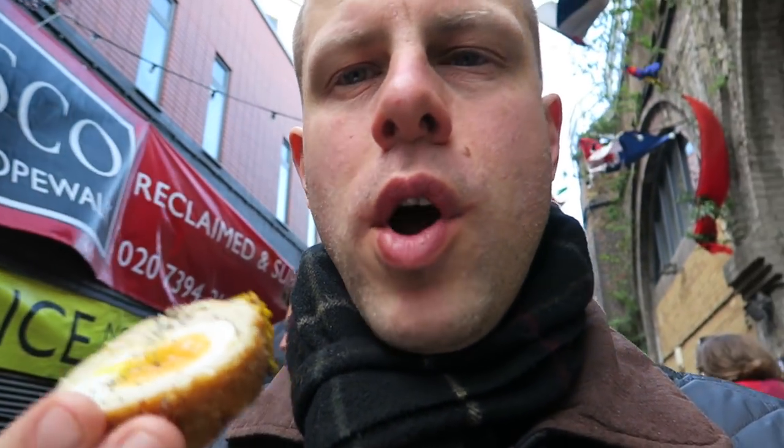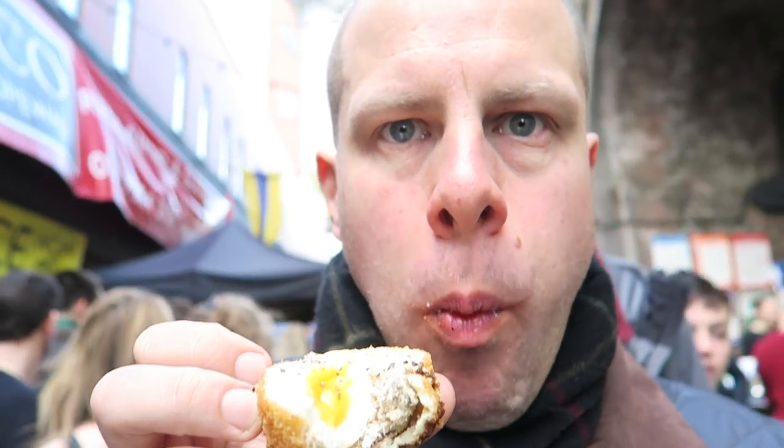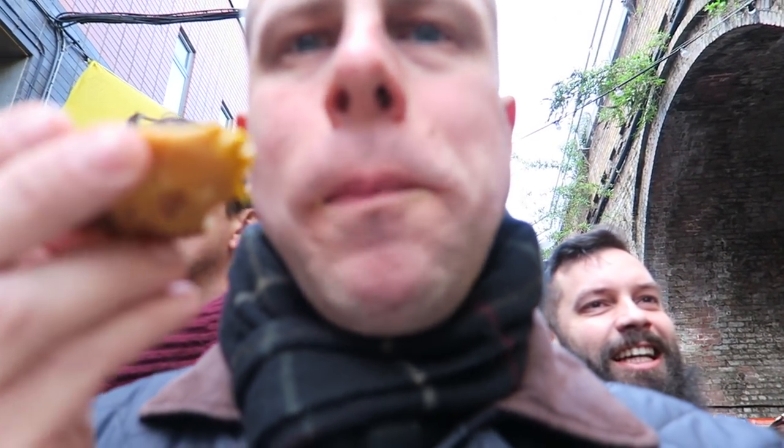Just doing a bit of mustard. Yeah. Might be a bit much. If you're American, English mustard's a bit more ferocious. Definitely recommend the Scotch eggs. Mustard, good combo as well.